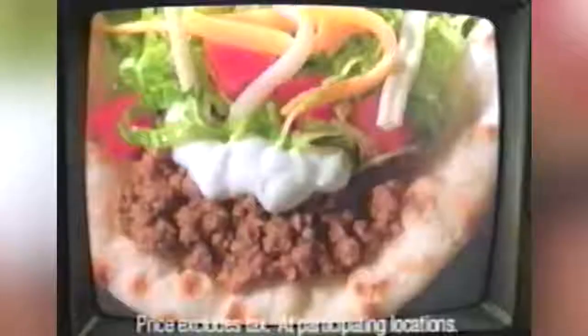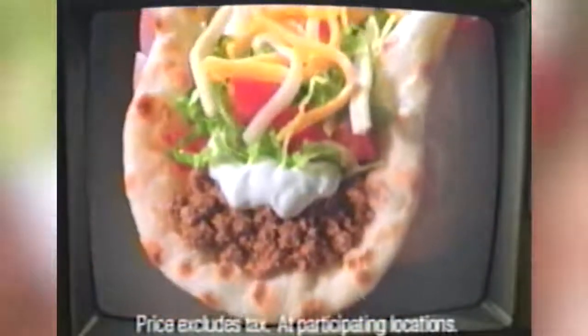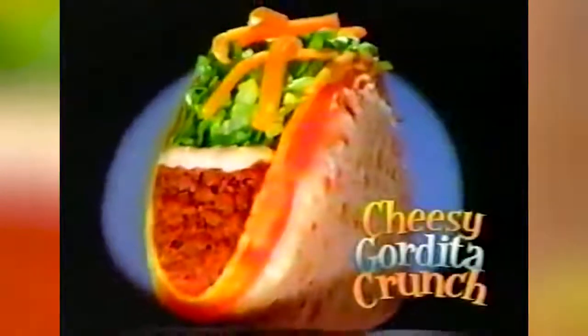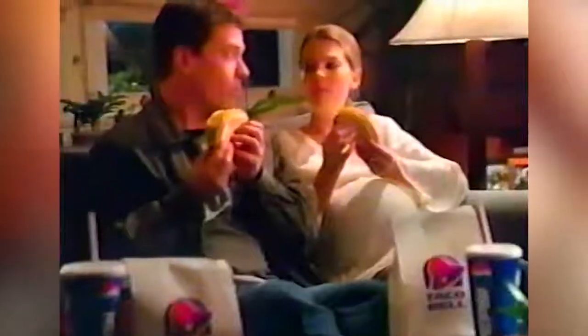The menu item was basically a flatbread-style taco reminiscent of an authentic Mexican gordita. As if that doesn't sound delicious enough, the menu featured 3 different gordita flavors: Supreme, Fiesta, and Santa Fe. Then, in 2001, they introduced the Cheesy Gordita Crunch, a gordita wrapped around a taco for the ultimate in cheesy and crunchy. Fortunately, the Cheesy Gordita Crunch is still available at Taco Bells across the United States.